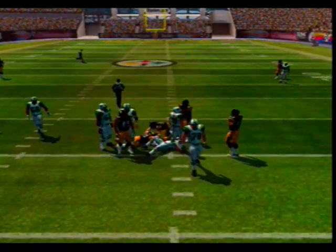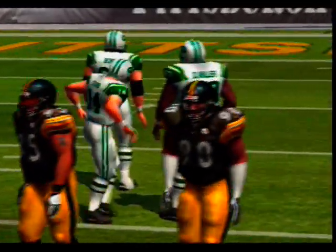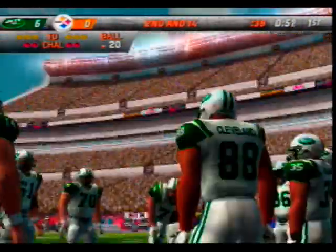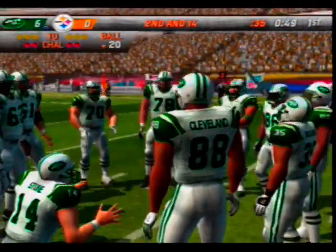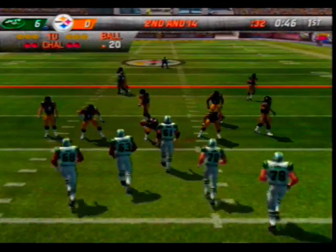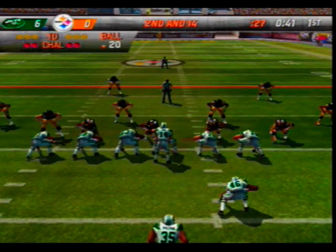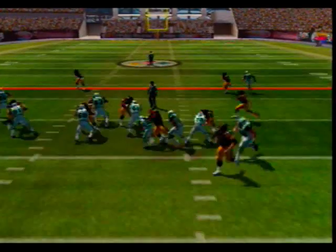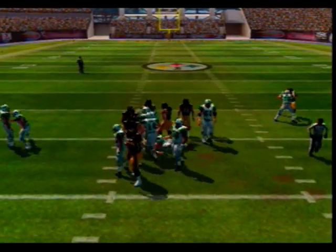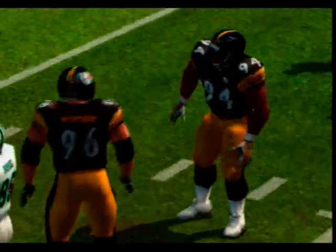Pressure. The defense likes to keep the pressure on. They'll bring extra guys on an overloaded side, hoping for turnover opportunities. Now it's second and long after the set. 20-yard line. Here we go. The Steelers with a four-man front. Looking upfield. It's loose. The Jets scoop up the fumble. And you know the defense is very angry at that missed opportunity.